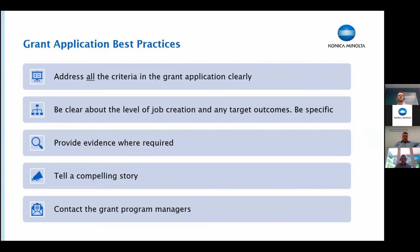So just quickly, in terms of grant application best practices, a lot of grant application writing is about addressing all the criteria in the grant application clearly. May sound like a really simple thing, but a lot of grants fall over when not all of the criteria within the grant is addressed. If anyone's ever written a grant application, sometimes there's a lot of criteria and a lot of repetition. And sometimes when you're writing it, you feel like you're addressing the same point over and over again.